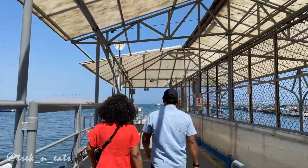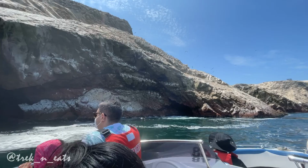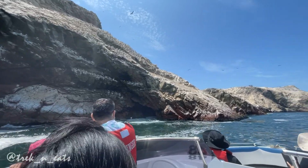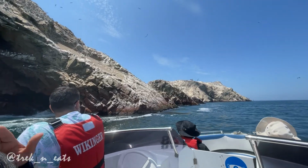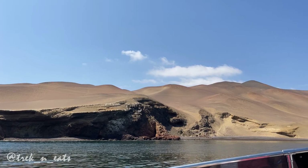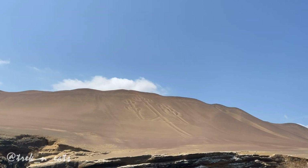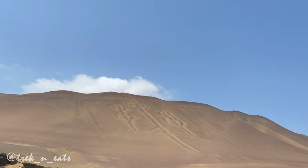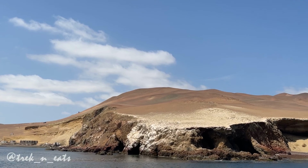Since you're close, you can also visit the Ballestas Islands, located about a 45-minute drive from Huacachina. To go to the Ballestas Islands, you need to get to Paracas first and then take a boat ride from Paracas to the islands. The boat will make a quick stop by El Candelabro, a large-scale prehistoric geoglyph. This alien-looking etching, that's similar to the Nazca lines, is really impressive, and its origin is still unknown.